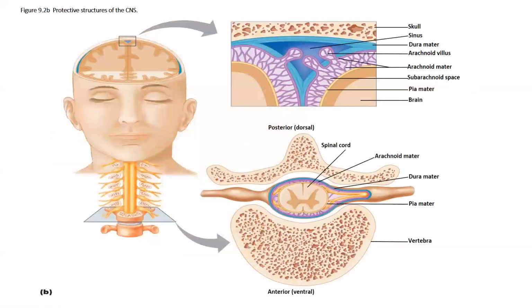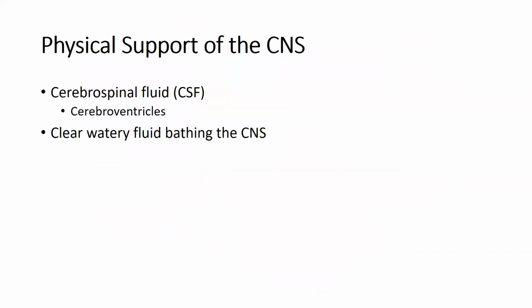Alrighty, and this is a cross-sectional view again of those meningeal layers. Dura being most superficial, pia being most deep. Okay, and again, this goes right around the brain and right around the spinal cord. Any questions on that? Any questions?